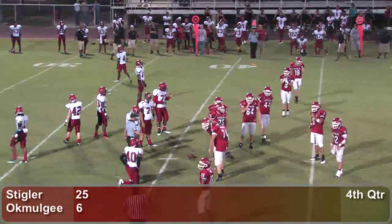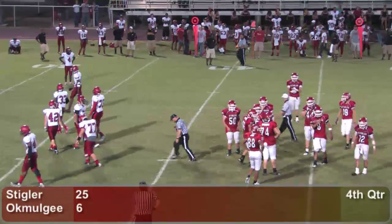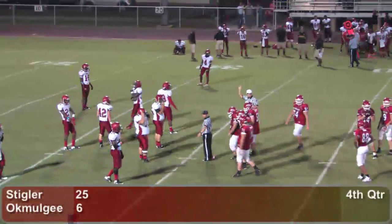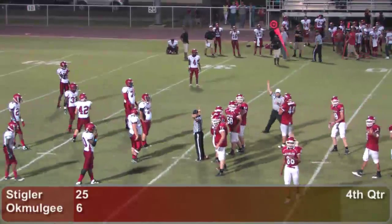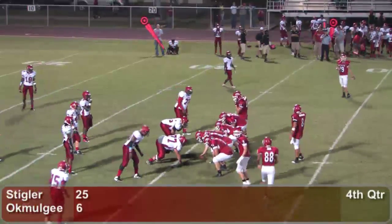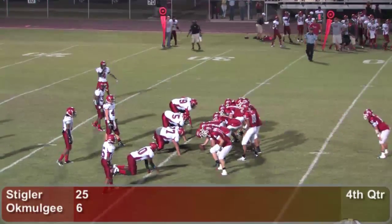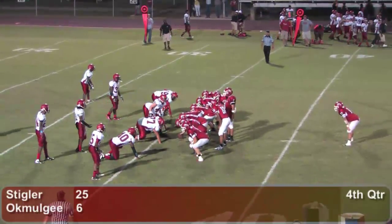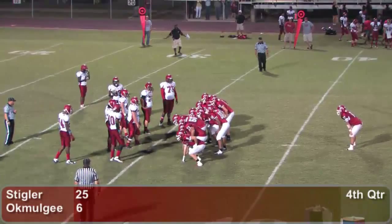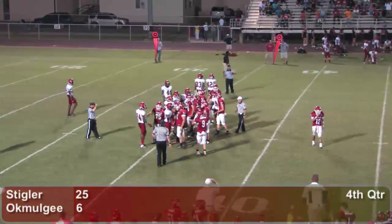And we have a flag. Another offside encroachment. So that'll give the Panthers a first down with 39 seconds to go. And they're on the 36-yard line. 1st and 10. And a kneel down. And that may be the last play of the game, and it looks like it will be.